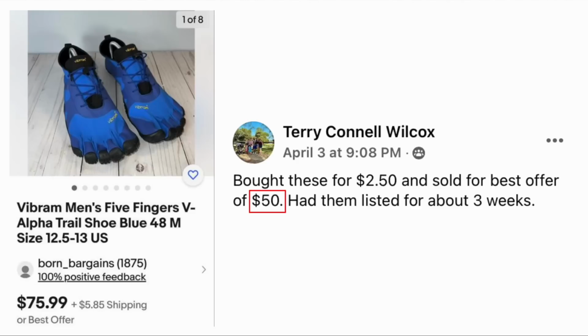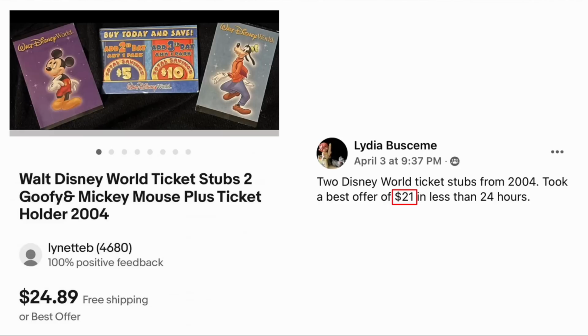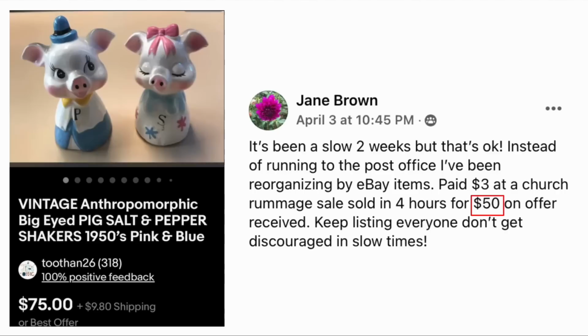Lydia Buscemi, two Disney World ticket stubs from 2004. Took a best offer of $21 in less than 24 hours. So these are just retro, well, I guess they're vintage, almost vintage, Walt Disney World ticket stubs. Just laying around, and she got $21.